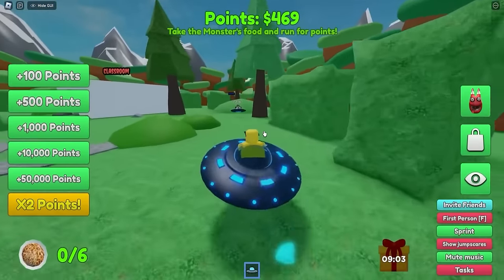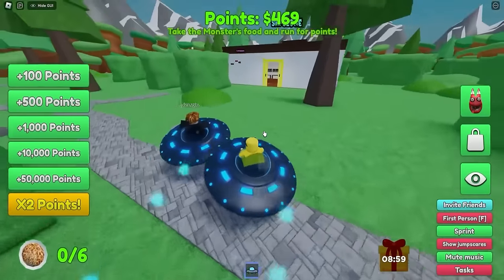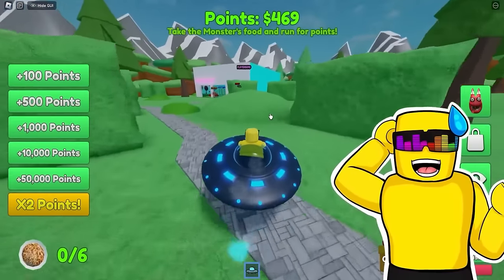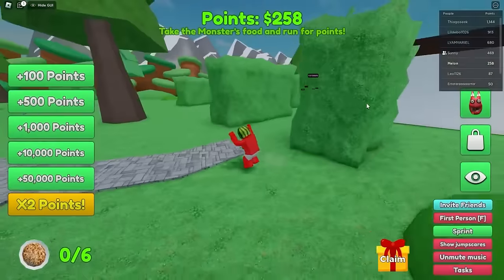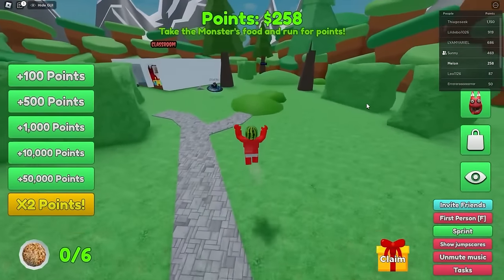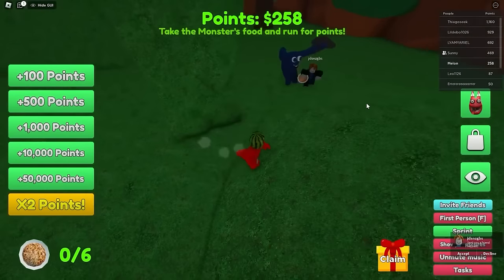Yo, look at this bacon man. Look, even this bacon hair has a UFO. We're brothers. Forget Melon. I got bacon hair now. Oh, that guy just teleported. I'm pretty sure if I pick up food, I can never get caught. This bacon. Oh, he's put it in the safe zone. I need that spaghetti. Give me his spaghetti. And then this guy just takes the spaghetti again.